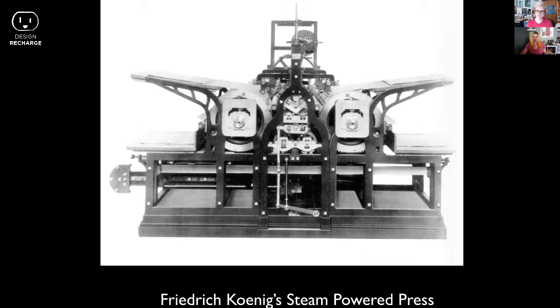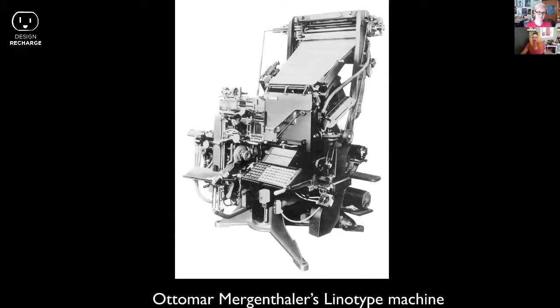And it was a pretty big ordeal, especially if you were printing for a newspaper publication. It had to be done very quickly, very efficiently. They had lots and lots of people, whole rooms dedicated to just setting type. So the investigation into how we can mechanize that problem led to the development of the Linotype machine.